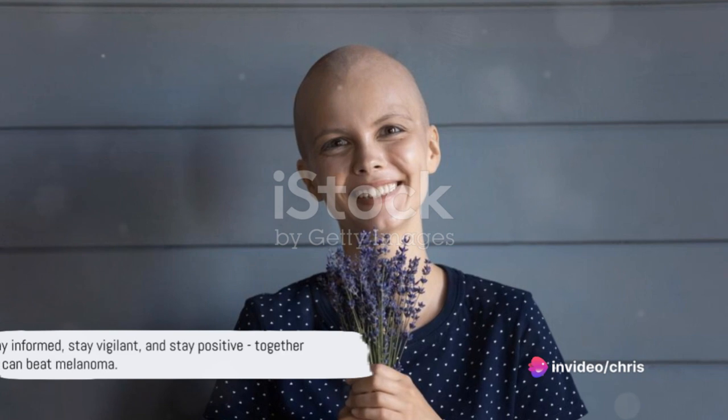Remember, melanoma is a serious disease, but with prompt detection and appropriate treatment, many people can expect a good outcome. While melanoma can be a scary diagnosis, with early detection and the right treatment plan, it can be managed effectively. So take a deep breath and let's face this challenge together.